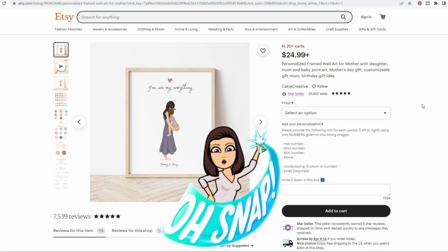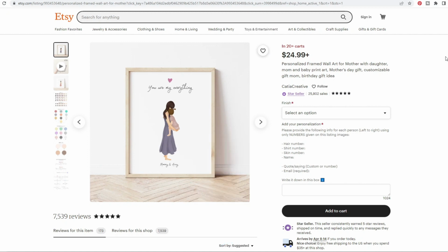This is not digital art. And so that is why their price point does tend to be a little bit higher than a lot of the wall art that we see.